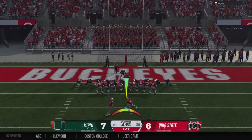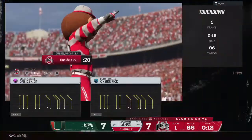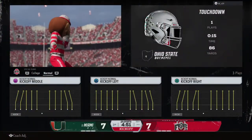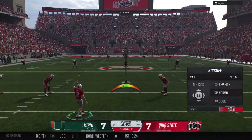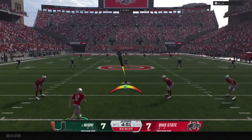Looking for the tie with the extra point. And the extra point was good. If only it were always this easy for the offensive coordinator. One play, big chunk yardage, put points on the board just like that.